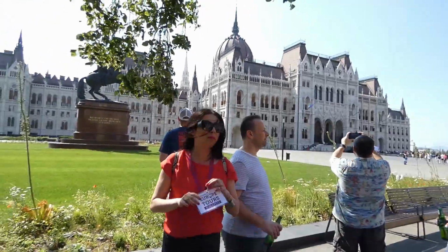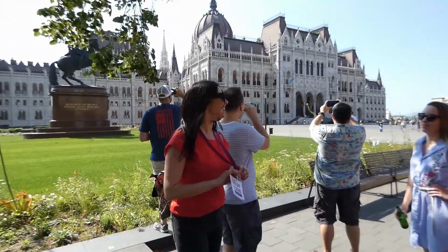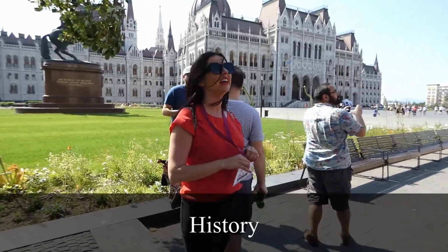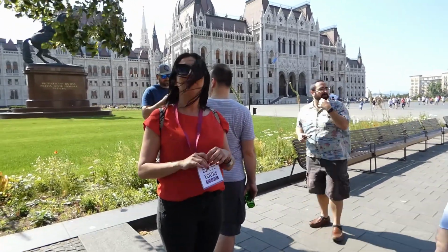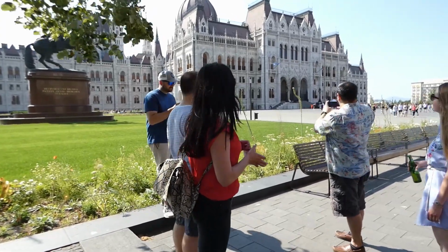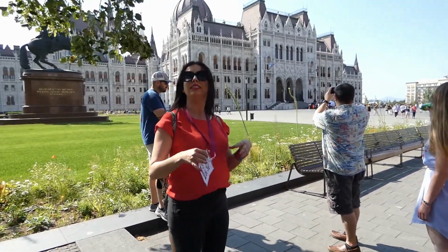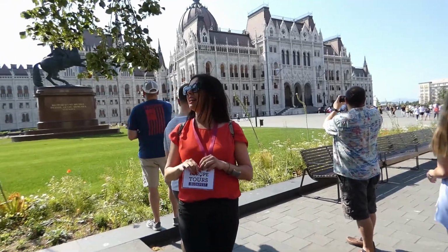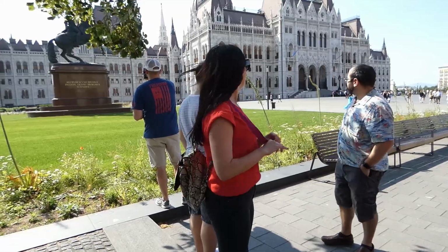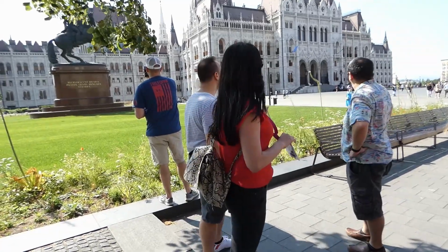So the Hungarian parliament was finished also in the 19th century, and the construction of the building took 17 years. Imagine every day approximately 1,000 Hungarian workers were working, and they used only Hungarian materials. They wanted to create something that the Hungarian people can be proud of, and I think they managed. It's a very beautiful building.